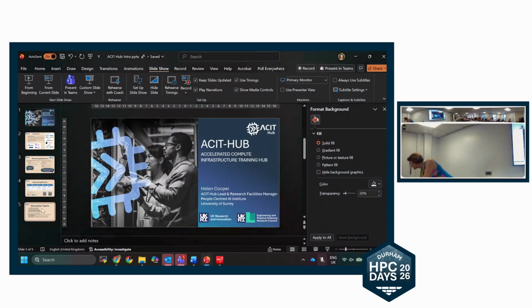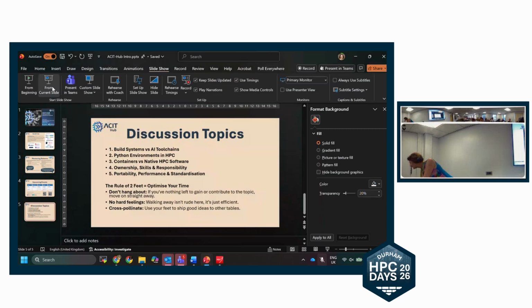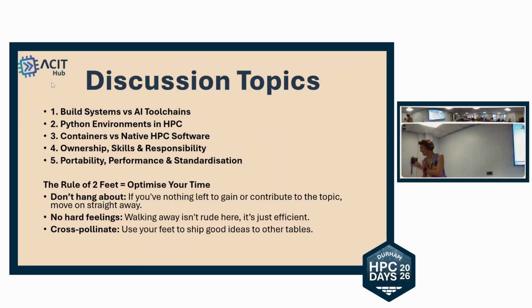So let me pull this up. We've got some discussion topics for the rest of the session. We've got about 45 minutes left. There are 5 topics. You're not necessarily going to get to spend time at each one. In the room, we're going to have physical tables, and online we will do some Miro boards in breakout rooms.